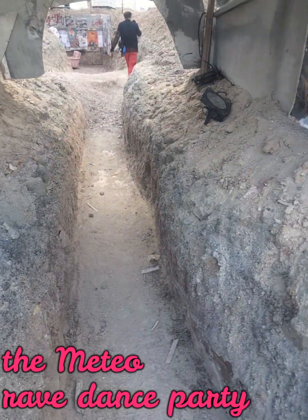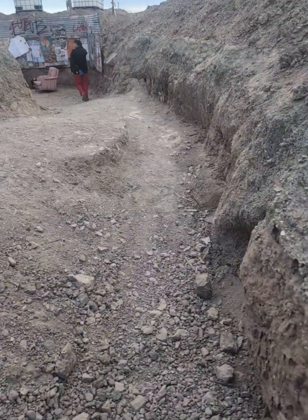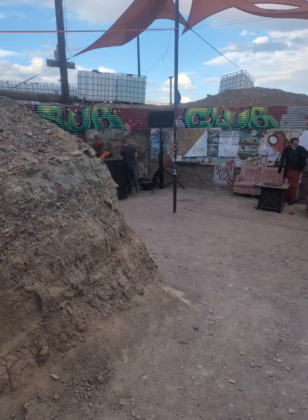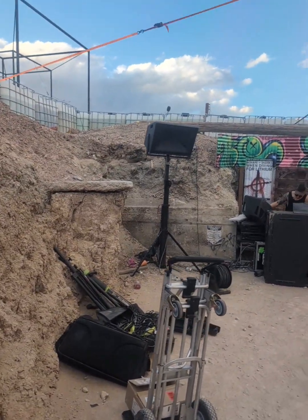Right now we're entering the metro. This is a rave dance party. It's just us here now, but later on this place will be hopping.